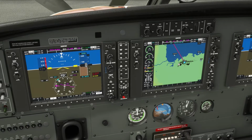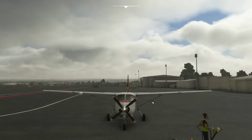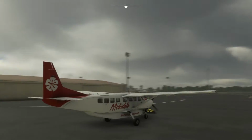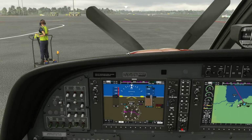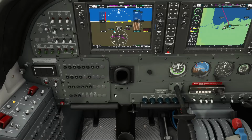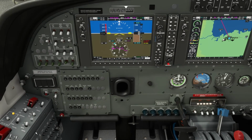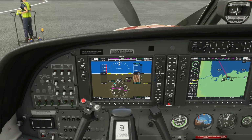There we go. All right. So our walk around here is good. Looks like a little bit of cloud surfing here in the islands today. Let's go ahead and get started. We got our clearance, got our squawk. We should be ready to go. Turn on our generator. Let's turn on a fuel boost. Hear that starter click. Sounding pretty good.